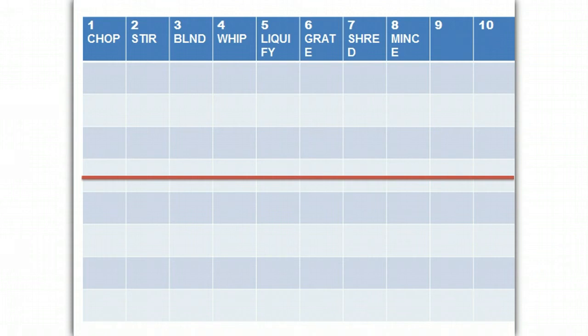So, interested in making a wise investment, you make a list of all the possible functions that a blender may serve. It may chop, it may stir, it may blend, it may whip, it may liquefy, it may grate, it may shred, it may mince, and it may do other things as well. So we have to look at all of those different functions in order to decide which are the most important to us and which each type of blender can do well.